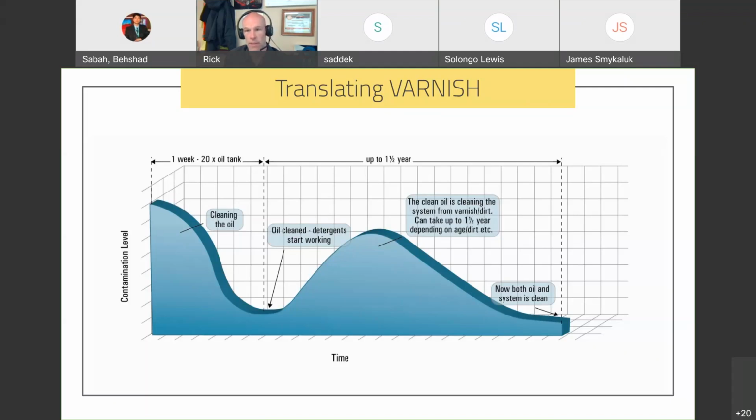So you do get these cyclic periods of rising and falling, and this is something that we've observed countless times using our varnish removal unit. We see a rapid drop, and then an increase and a wave, and the waves can continue like that for some time, depending on how bad the system is to begin with.